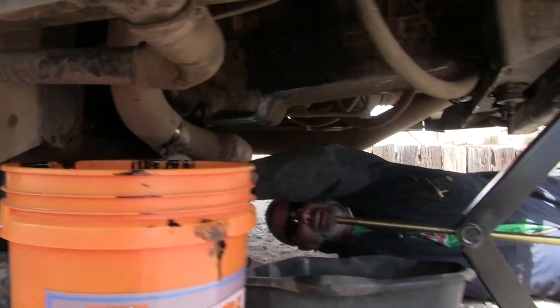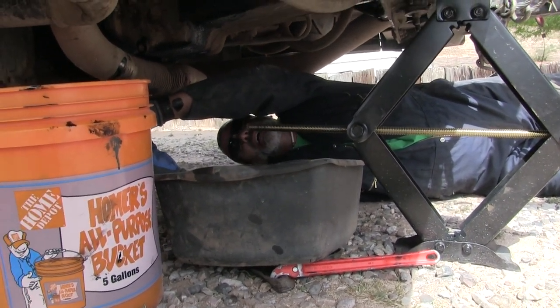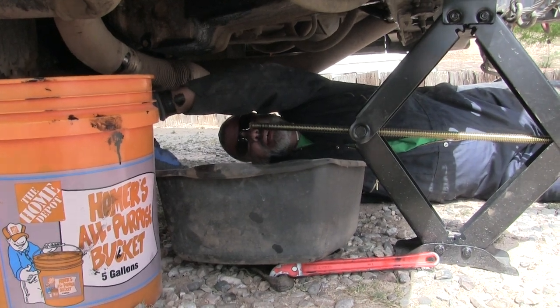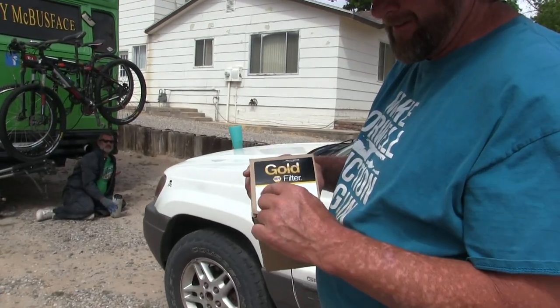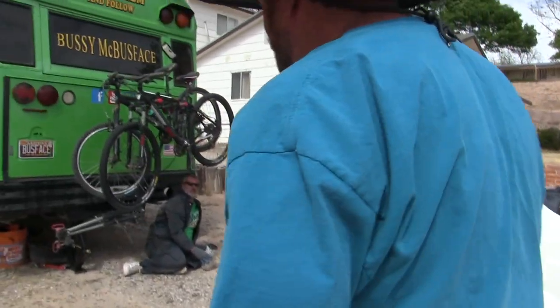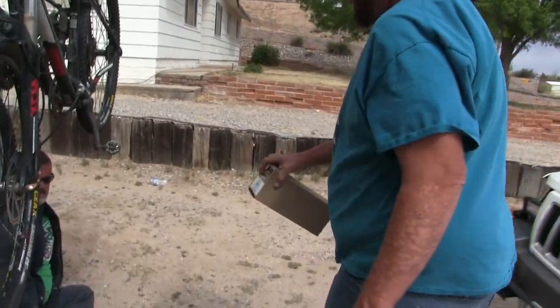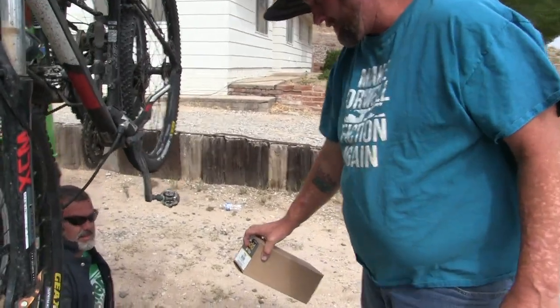In the back seat of the car on the floor, or maybe on the seat, is a box about this size with an oil filter in it. Okay. This is actually a Wix filter instead of 517.91. Oh, yeah. The Napa uses the same filters. They just change the part number a little bit.